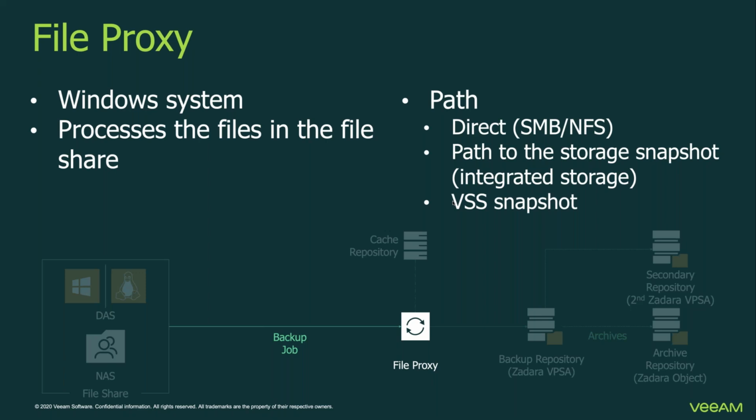Great thing about these proxies is they can be dynamically allocated. So they can be virtual. So if you were to do, let's say, your first full backup, probably going to use a lot more proxies than you normally would. You can fire up a bunch of these virtual proxies, go through, do the backup, and then retire them.